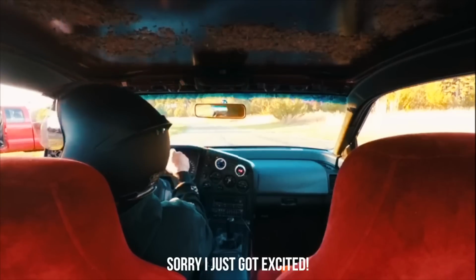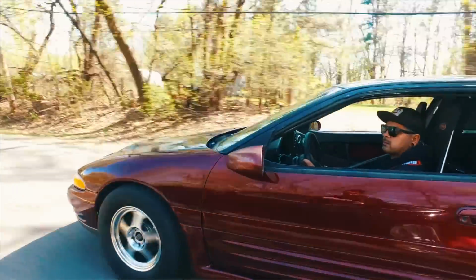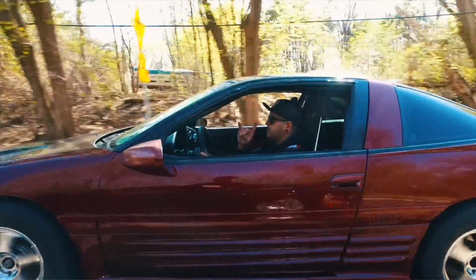Sorry, I got excited. Oh yeah, I've broken, for the most part, blown up turbos or scattered U-joints or drive shafts, but nothing major. I haven't windowed the block or anything ever. It's been a pretty stout engine.